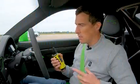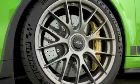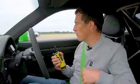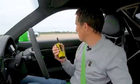Now, before we race, it's only sensible for both of us to warm up our tyres because we're on very track-focused tyres. They're Michelin Pilot Sport Cup 2s, and they're rubbish cold. So, Rich, do you want to go first and do what you need to do?